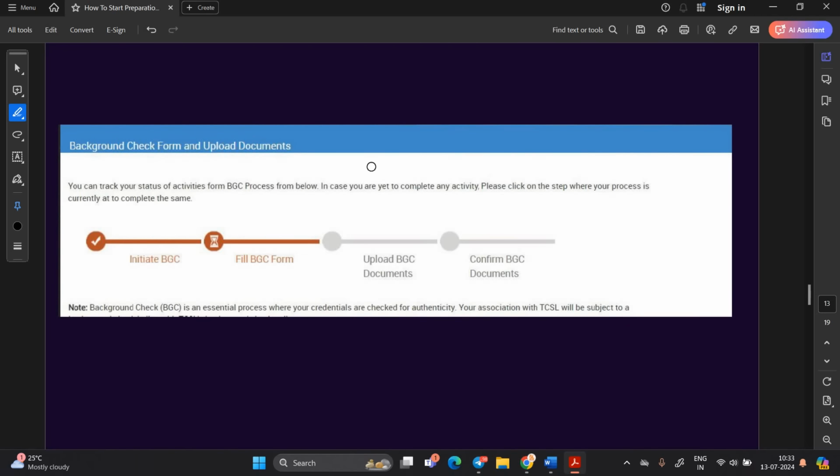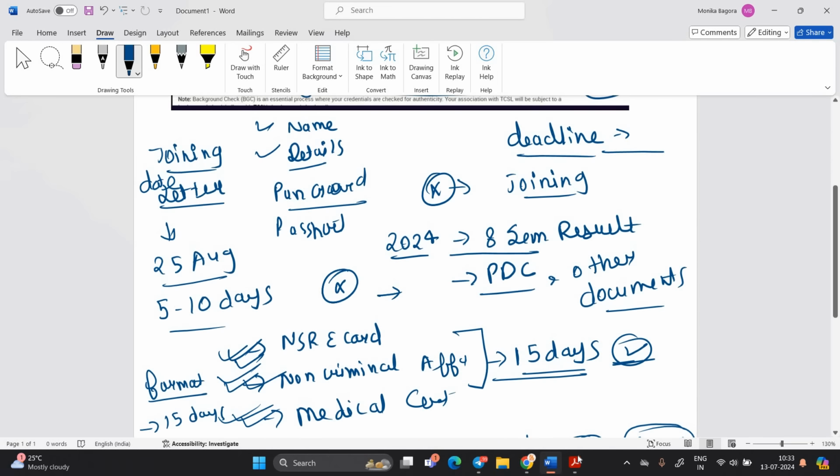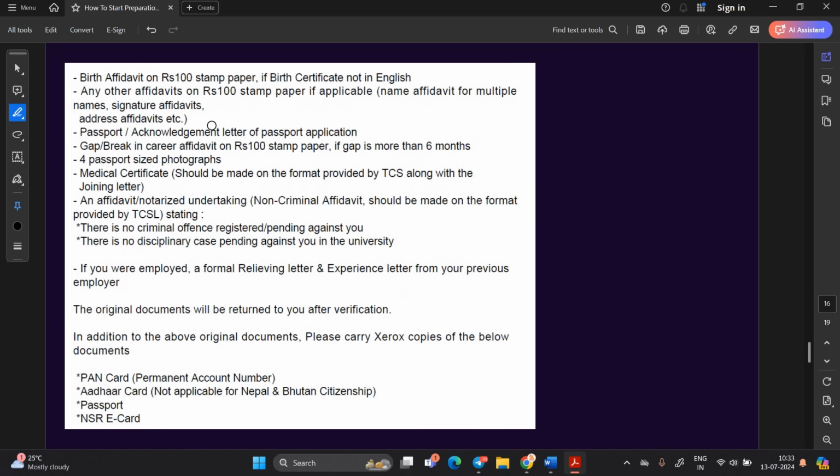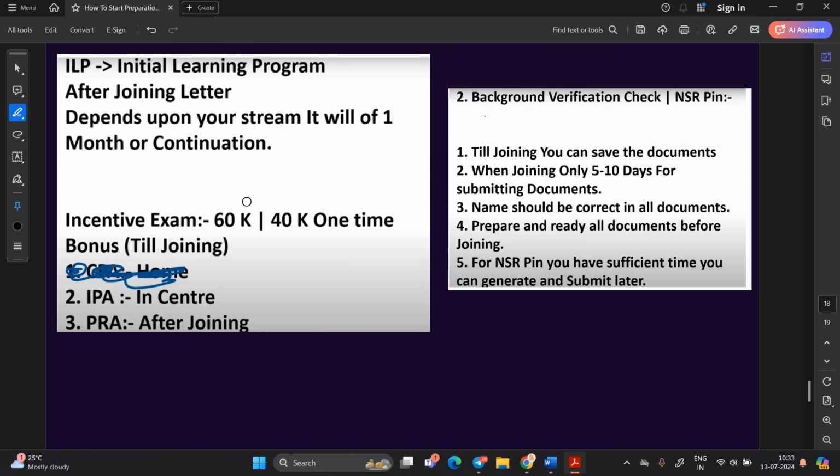So this is related to background verification check and uploading documents. This is a continuous process, so don't worry about this. Next is related to submission of your documents. It is already available in the offer letter, like the birth affidavit and all the documents that they mention.